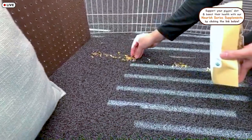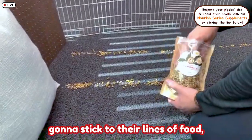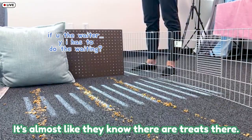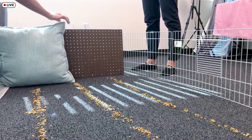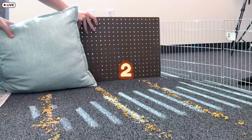No, that's perfect, yeah. So we'll get three separate lines. I mean, who knows if they're actually gonna stick to their lines of food, but I think it'll be very entertaining. Oh, they're almost done with their treats in there. Okay, should we just open it? Ready? All right, ready? 3, 2, 1.